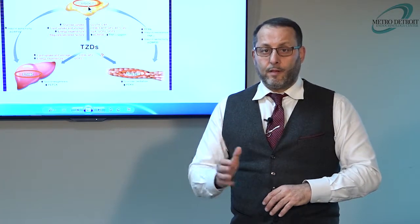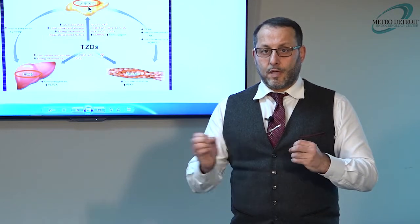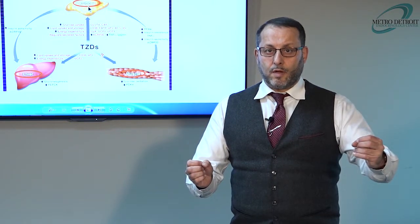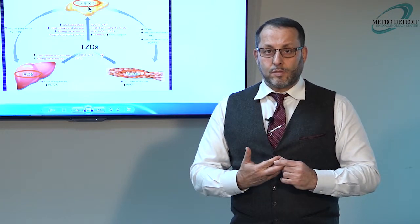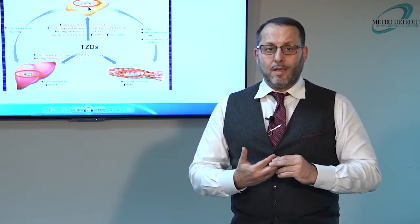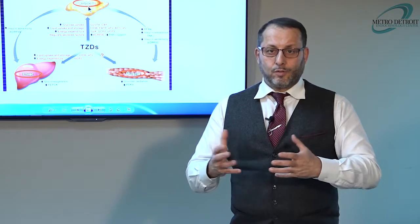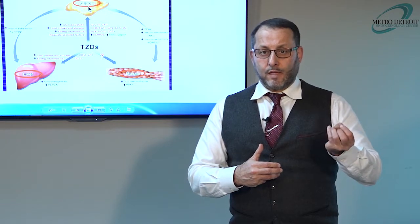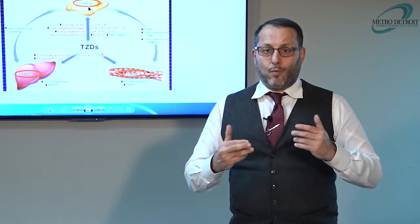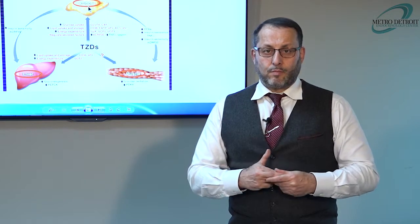It worsened heart failure. The effect on the heart was inconsistent. Studies showed they were good, and studies showed they're not. They have an effect on the bone, causing osteoporosis. There were reports of bladder cancer. The effect on the body also includes the fatty tissue, increasing fat cells and weight gain, which limits their use and makes them unpopular among diabetes drugs.